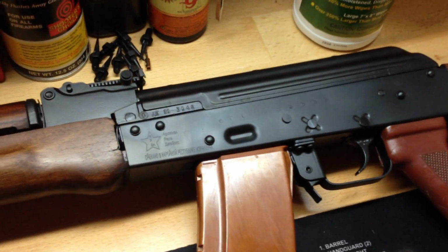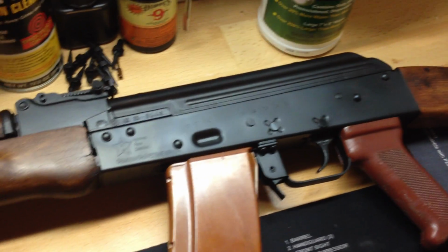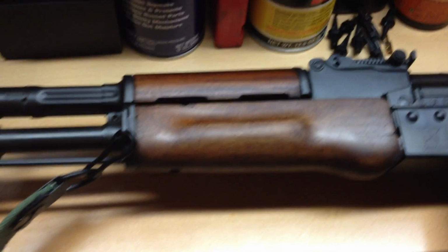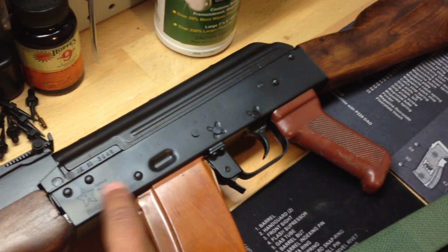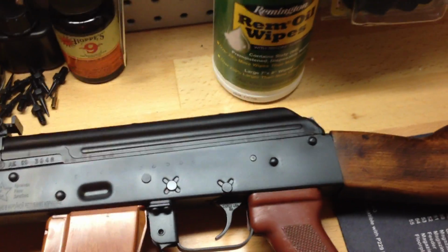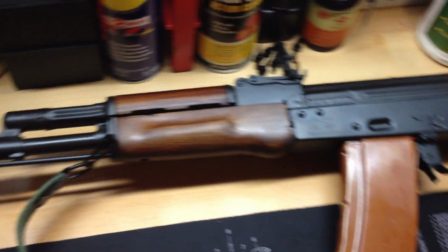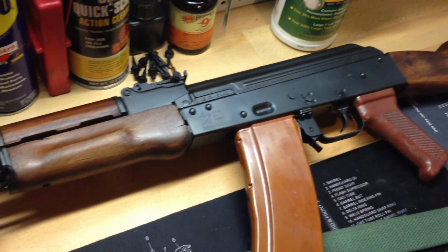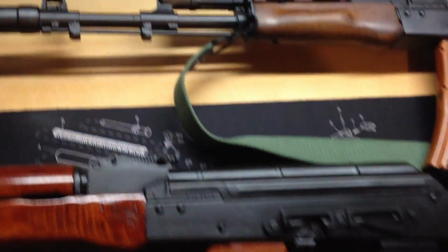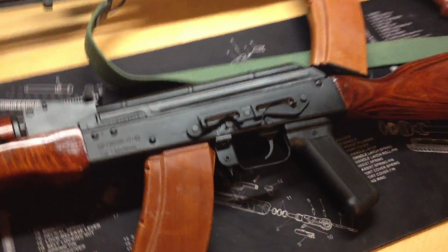This rifle, the 74 that you see up here, came from James River Armory right here in Maryland, completely finished in this beautiful matte finish wood, and really nice high quality bluing of the receiver and barrel. The James River came like that, so this is how it was out of the box, and it's an excellent AK-74. My WASR 10, of course, had a lot to be desired in terms of its appearance.